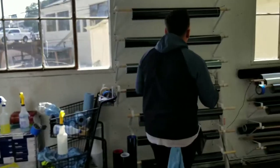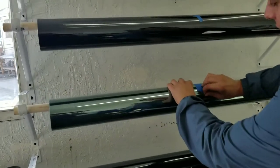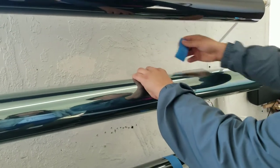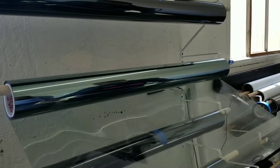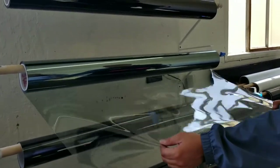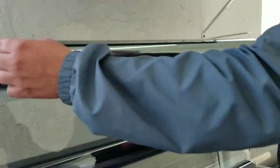I can't do it, but I will try with everything that I have in my soul to accomplish that. Some of the ceramics that we have here, this is gonna be our 70%. It's our skylight window film. It's our ceramic prestige. And you can see it's clear as day. We do a ton of windshields in this film here. A lot of people cannot even tell that your windshield's tinted with this film. We see it all day long.